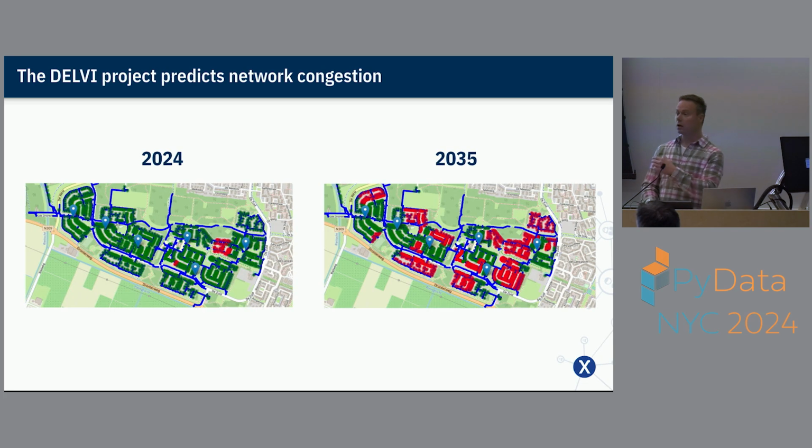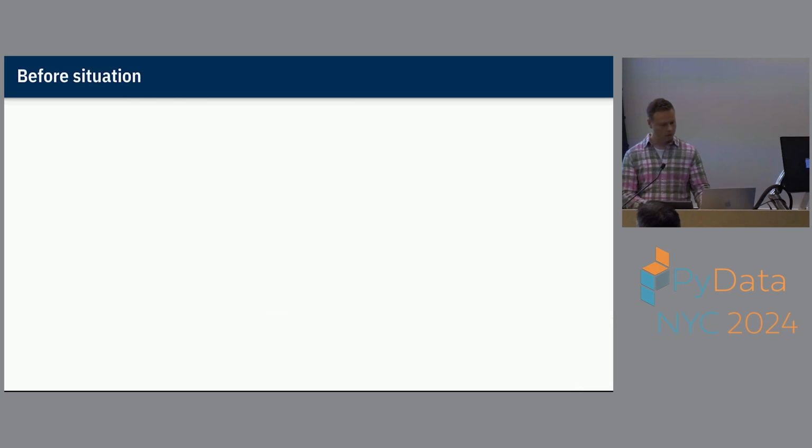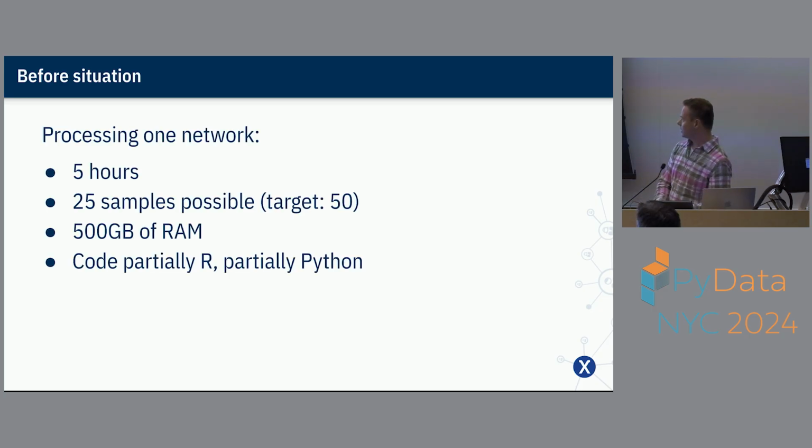Now, this is where our project, the Delphi project, comes into play. Here's a prediction of one such network. We're looking at the street level, right? Individual houses are being displayed, and again, red is bad. So we have to go from a reactive to a proactive way of working. Oh, this is animated, by the way.